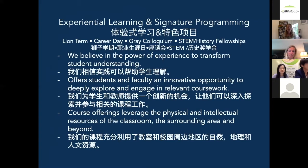So some of our signature programming and experiential learning, we have something called Lion Term, which happens at the end of the school year. It's a 2.5-week period where every grade focuses on a particular different area. So classes end in the middle of May, and then students in grades 9, 10, 11, and 12 spend 2.5 weeks focusing in on a particular area.